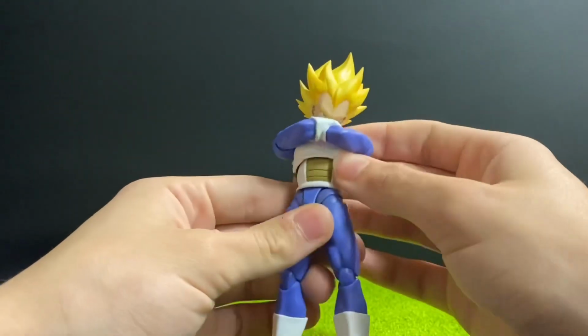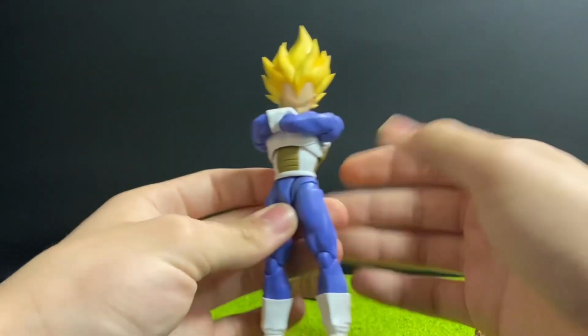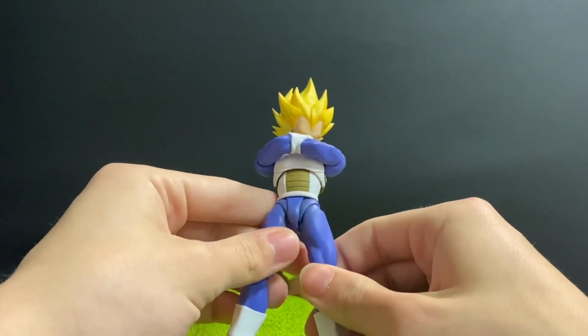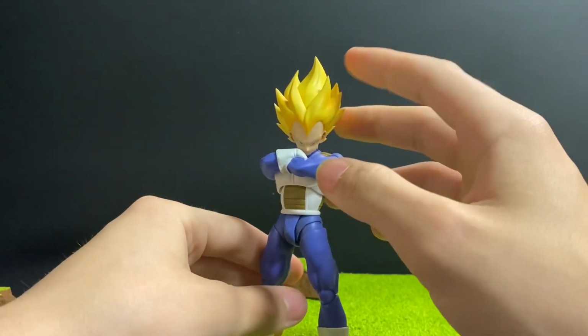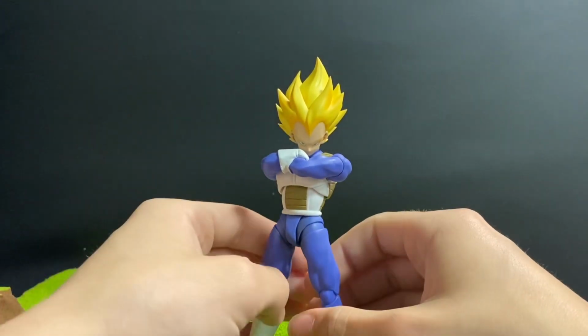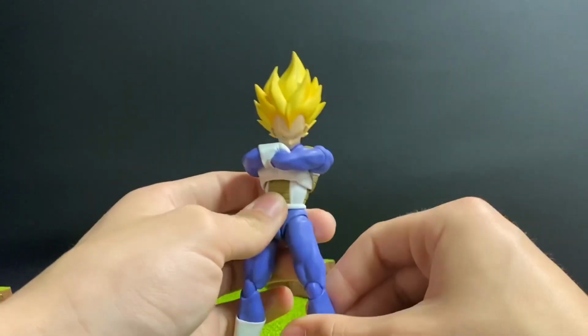I know we're getting a new Vegeta, not a Super Saiyan, a regular base form Vegeta. And I'm going to have to pick that one up too, so I can have a Super Saiyan and a base form. I do not have the Super Saiyan Blue Vegeta from the Broly movie. But that's okay because I'm more than happy just to have this one.